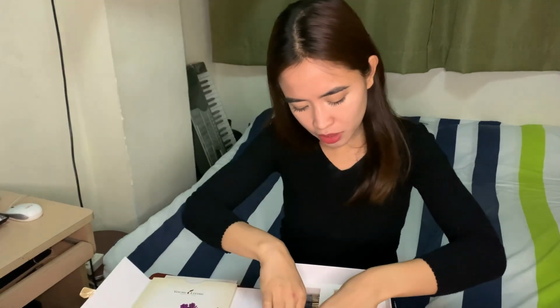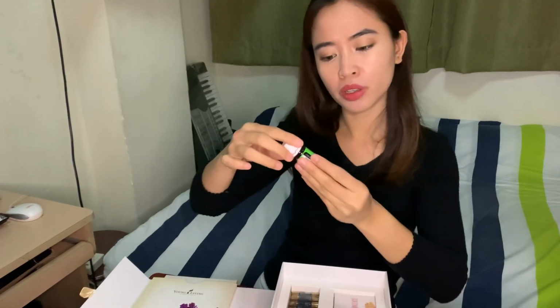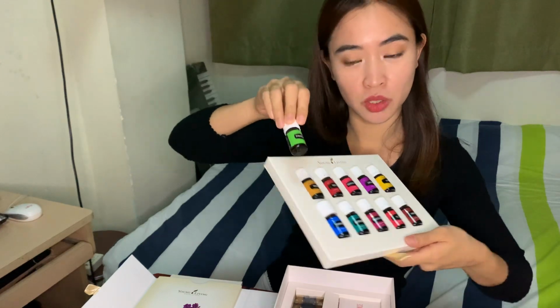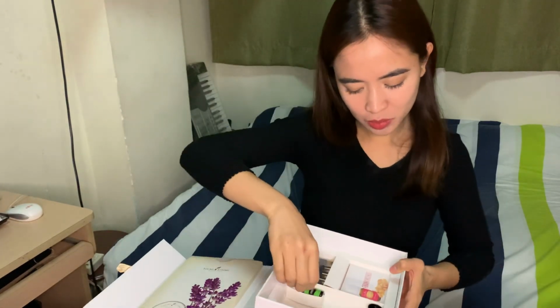Ayan. I will go over these products one by one and then isasama ko yan sa next vlog. And then, meron siyang another small oil dito, you know, Stress Away. Oh, so that makes it 11 oils nga. Hindi naman siya nagkasya dito, kaya hiniwalay siya. Okay, and then what else do we have?